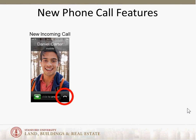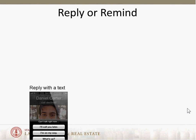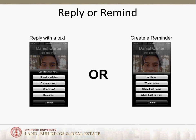So say you get an incoming phone call. Now there's this phone icon. If you slide that up, you get some new features. You can choose to answer the phone call, decline it, just like normal, or you can reply with a text message to them, or set up a reminder so that you can call them back later. If you want to reply with a text, they have some canned responses there, or you can hit the custom button and type your own thing. Or there's the reminder options. You can tell it to remind you in an hour, remind you when you leave, remind you when you get home, remind you when you get to work.